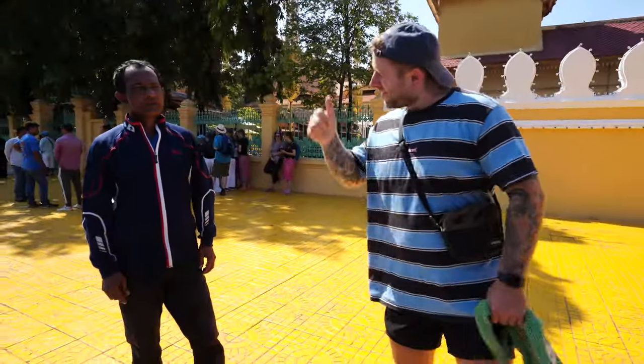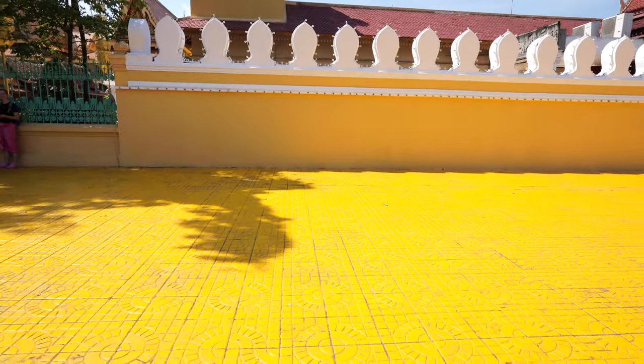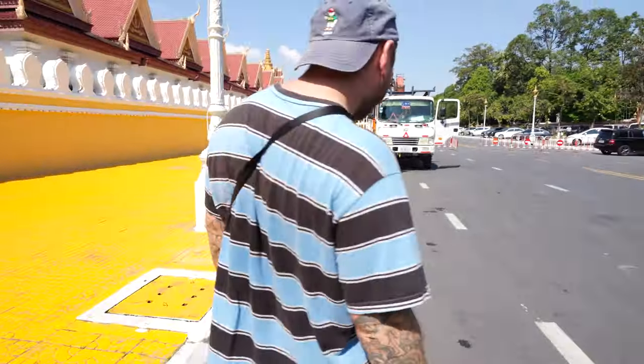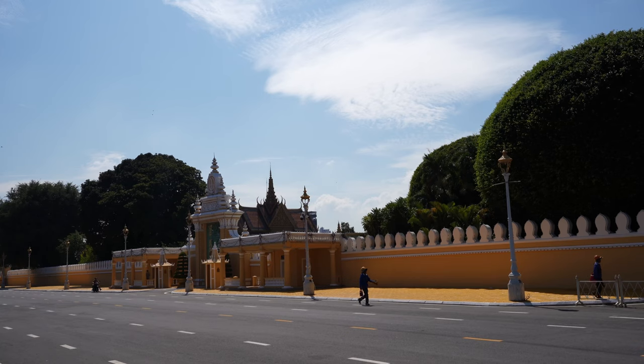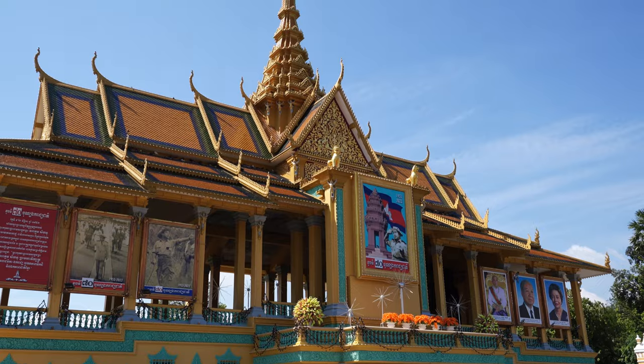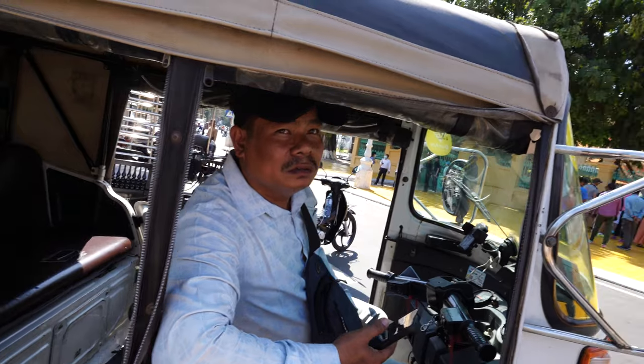Thank you. You speak Khmer? Cambodia? Yes. Thank you. So we just got dropped off at the Royal Palace area because it seems to be the most touristy place you can get dropped off at for sightseeing. And our tuk-tuk driver has just said that the Royal Palace is shut over lunchtime for a few hours. 1 o'clock? Open? Okay. And we think it is out of our budget.